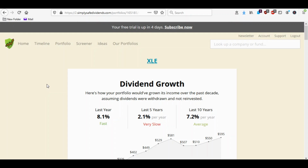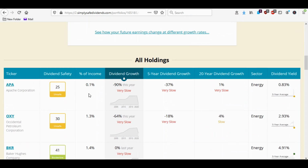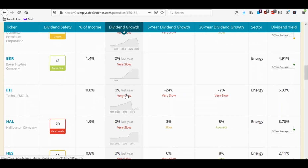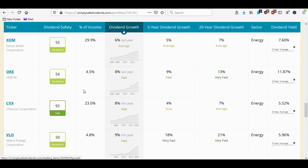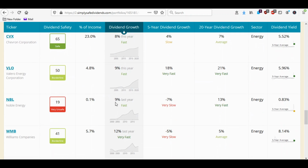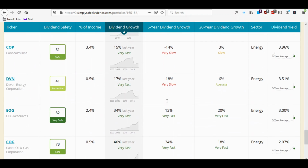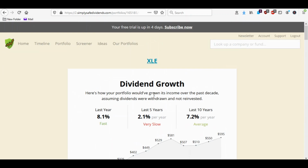It also has the dividend growth. It shows you from 2008 how the dividends grew on the XLE ETF. And it also shows the dividend growth for each stock and the 5-year dividend growth, and if they're growing this year or not, and how it is compared to other years. So the information here is just amazing information that if you tried to gather this on your own would take you tens of hours and so much energy to try to find this stuff on your own. So I really like this website and the information it has on here.